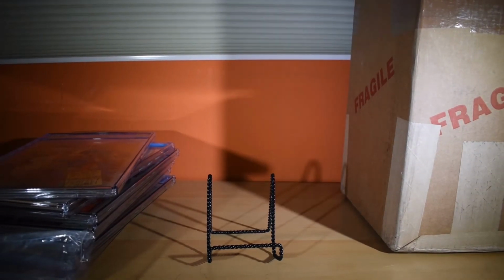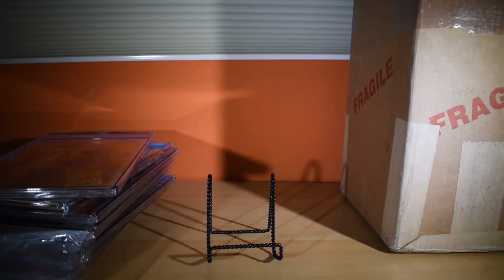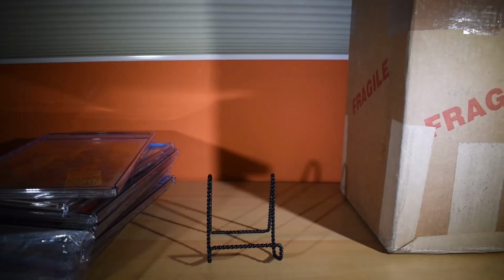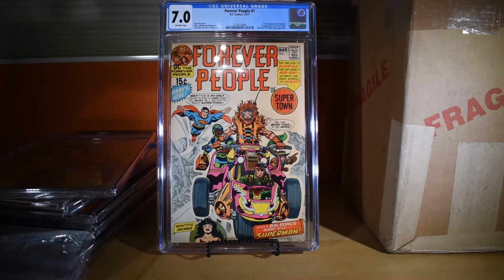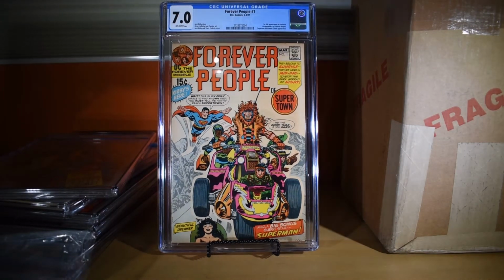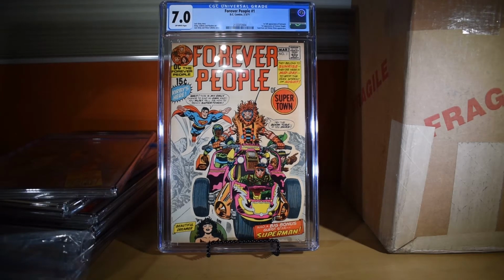So these next two are the last two. These are the big keys. Let's do this one first. They're big keys and they're related to each other. Forever People number 1. First full appearance of Darkseid. It's actually the first appearance of the Forever People as well. Jack Kirby art, Jack Kirby cover.